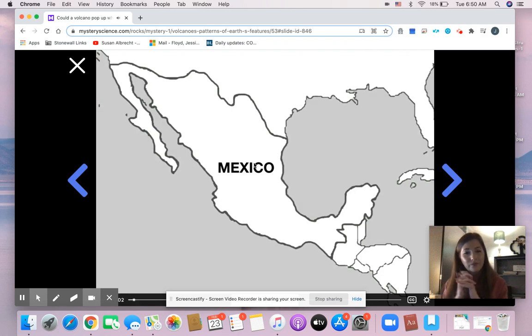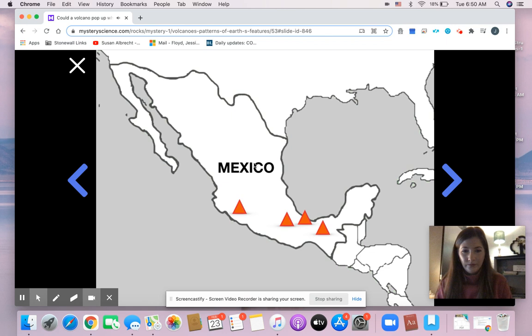Now, there's something else I should tell you about the area where Dionisio Polito lived. Earlier in history, people had recorded other volcanoes that had erupted in Mexico, like here and here and here and over here. These volcanoes are all pretty close together. They almost form a line. I'll call this a pattern, since it's like you could connect the dots.